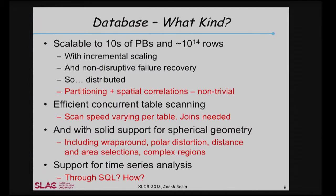We will have multiple table scans going at the same time. And the speed of scans for different tables will vary, but at the same time, we want to join those tables from time to time, so we have to take this into account as well.